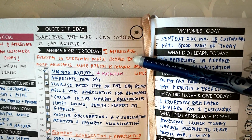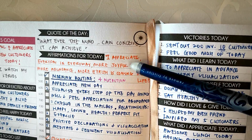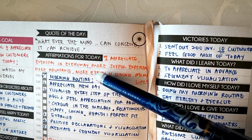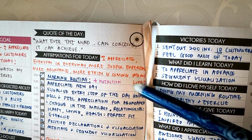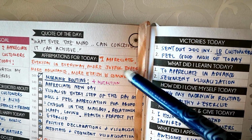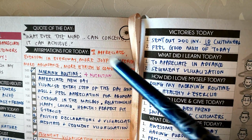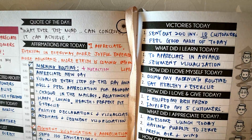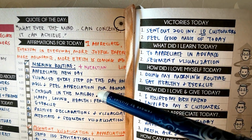So then you decide your affirmations for the day. For example, this is my affirmation for the day. I appreciate every day in every way. More joyful experiences, more abundance, more health is coming into my life. As you can see, I always put my affirmations in a tense that it already happened. And I always like to use appreciation in my affirmations. So this is something I will repeat many times during the day.